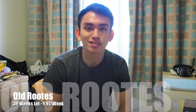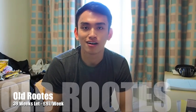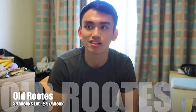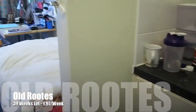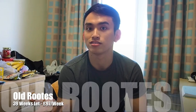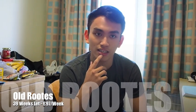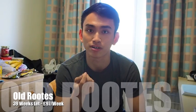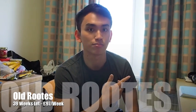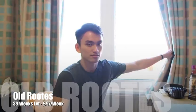I think my room is a very compact room. As you can see, everything is within arm's reach. We have a personal sink as well, so it's quite convenient to brush your teeth instead of walking all the way to the toilet. And for Roots, the main attractive point of this accommodation would be the close proximity to campus, as you can see. It's right there.